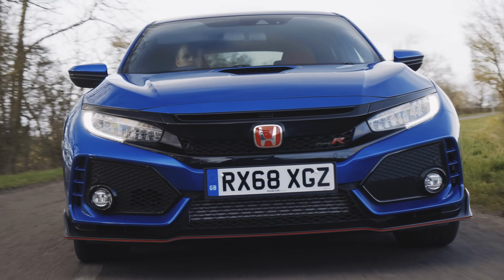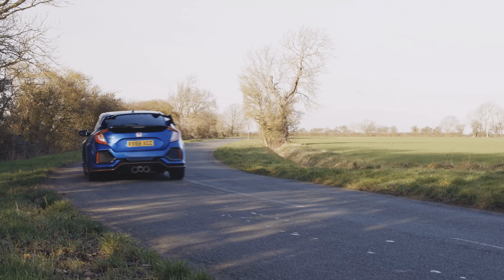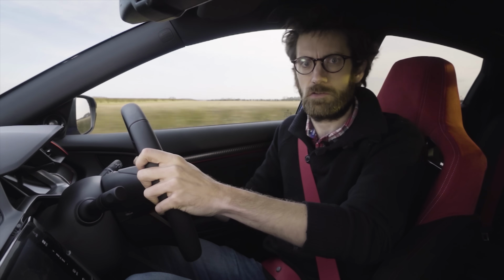The Honda Civic Type R, the latest FK8, which took over from the FK2. What happened to the intervening 6? Who knows? Although this particular car is obviously brand new, with just over 1,000 miles on it so far.